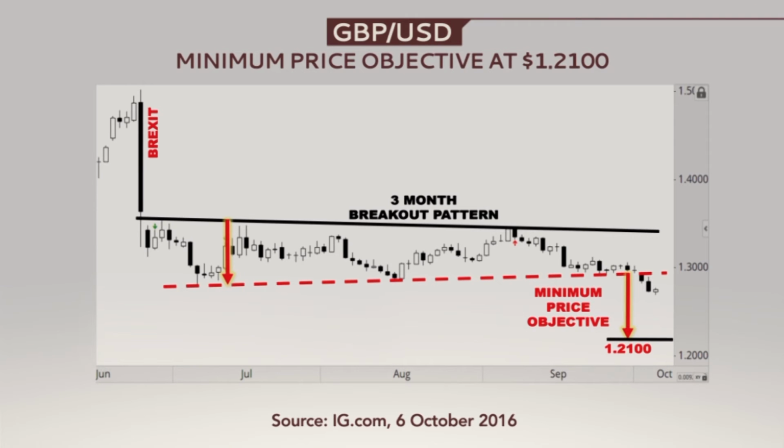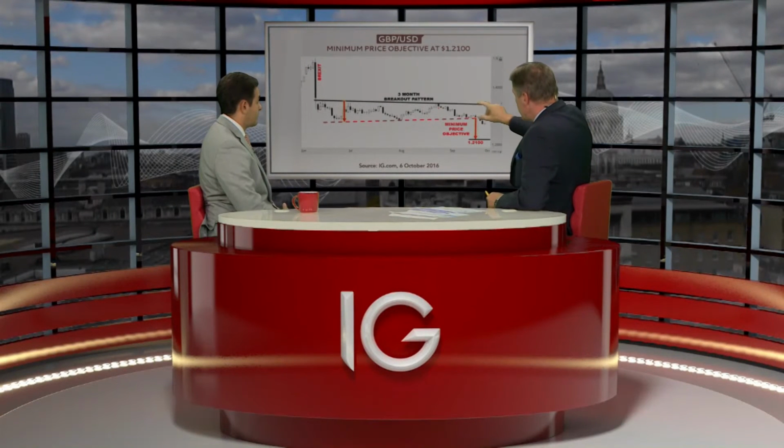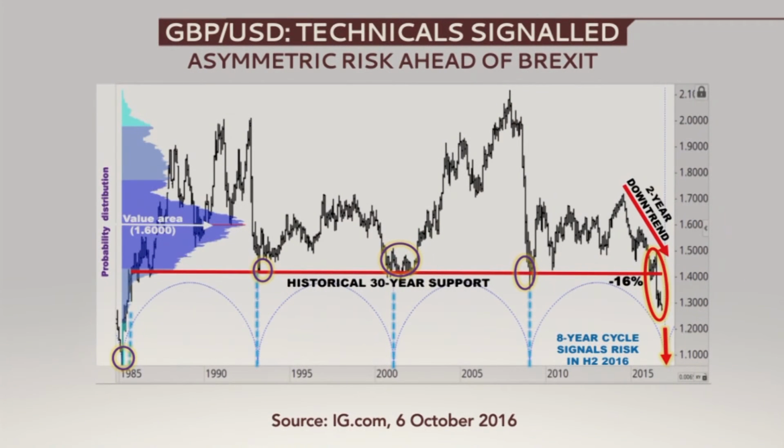Okay, and of course that arrow replicates the arrow that you've got there that was part of the soft Brexit move that we saw initially. Yes. Let's move on to the next chart, because I think this illustrates more of the downside. You've got a bit more on here. We've gone back as well to the probability distribution, but you've got here on the far right-hand corner the potential lows of 115.